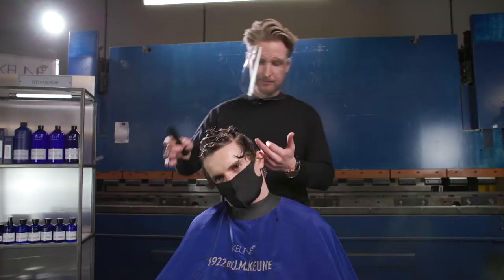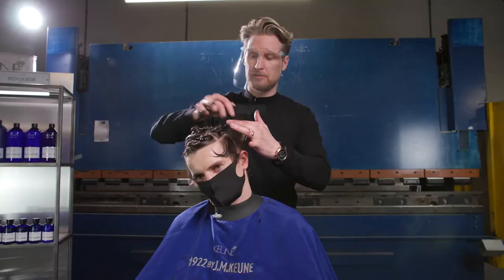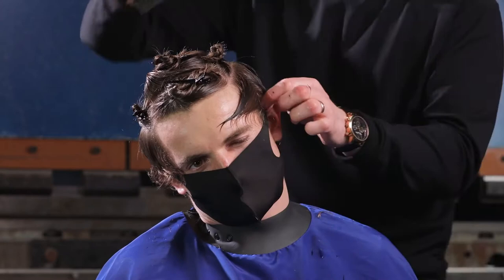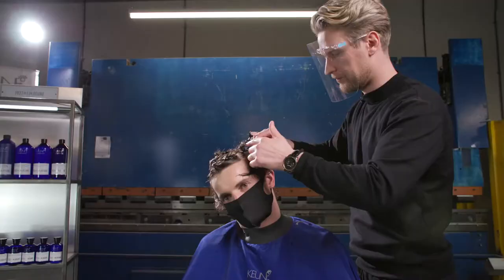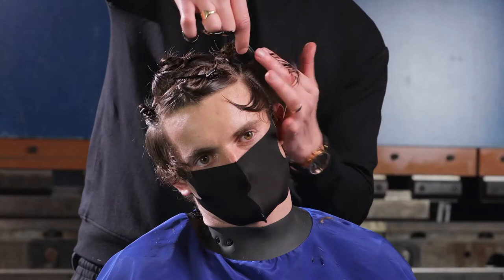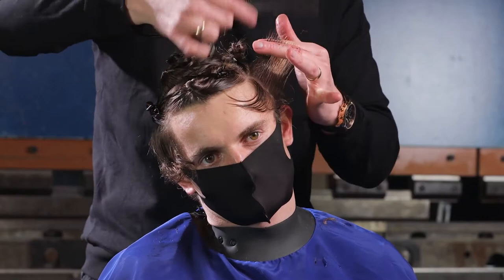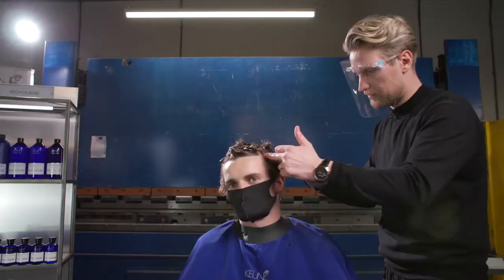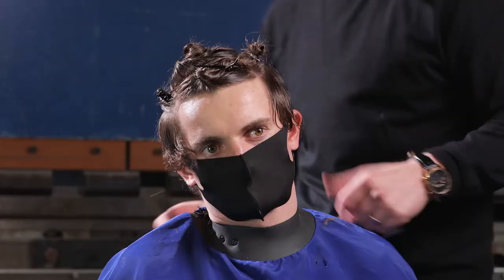Okay, so now we're just going to basically repeat this on the opposite side. So now we have all of this hair density moved at the top, which creates a little bit of flatness, more longer length towards the bottom. So now we've done that, we're going to work on our contour areas.